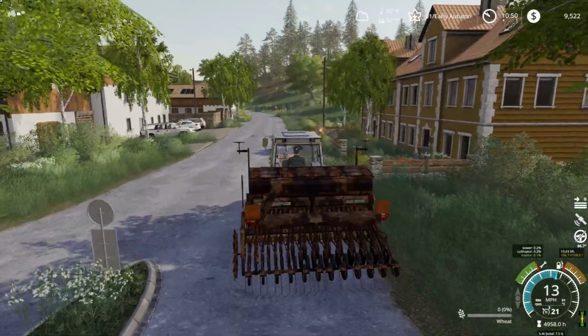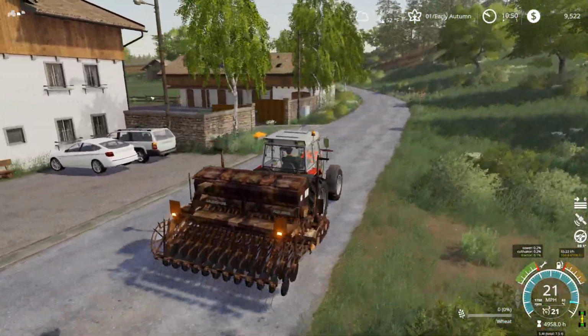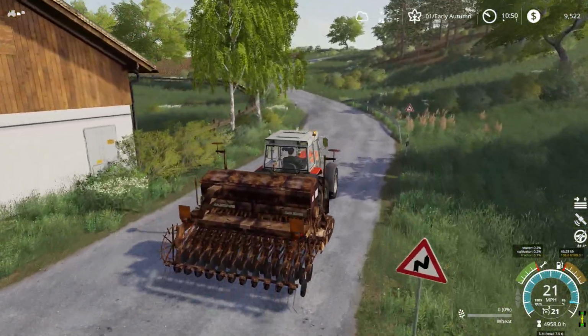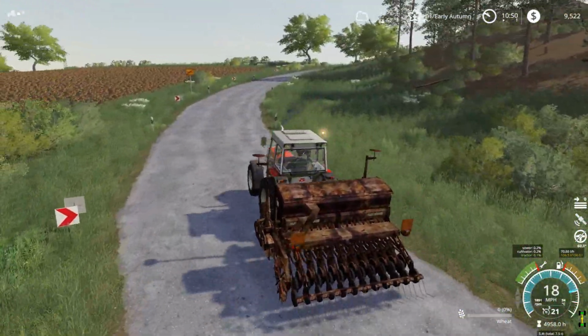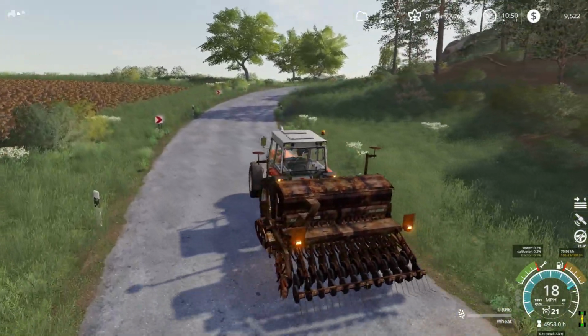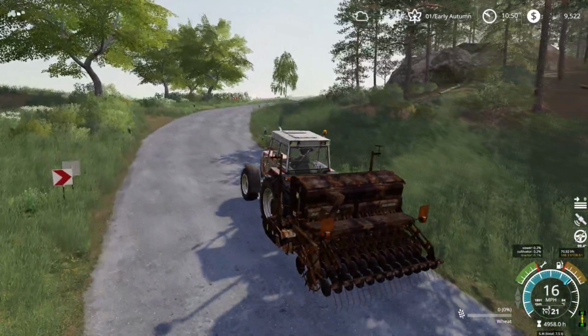Oh, I need to turn my beacons on, and I'll turn my four-ways on while we're at it. But it's so nice. We're going 21 miles per hour now instead of, what was it, 17 on the old Fiat? Yeah, we definitely got to find a weight for this. They didn't have anything in the shop, so I'm going to have to jump on eBay. I'll also have Mr. NPC jump on eBay, see what he can find.